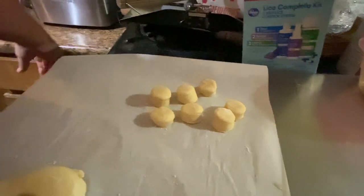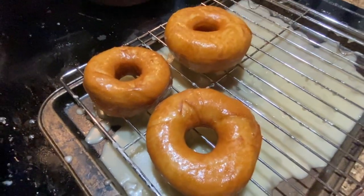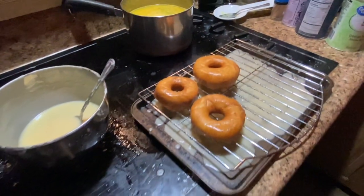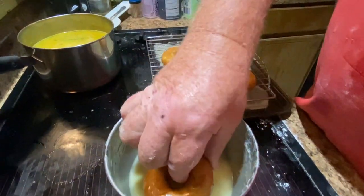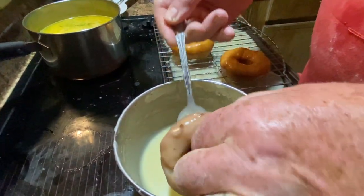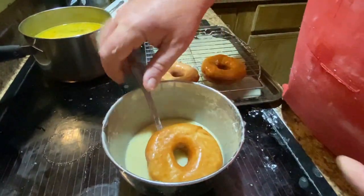Donald has made homemade donuts. That's with the glaze on. This is the glaze. And they taste up there with Dunkin' Donuts. That's what they taste like. I double dip them. You double dip them? Yep.